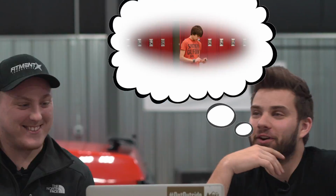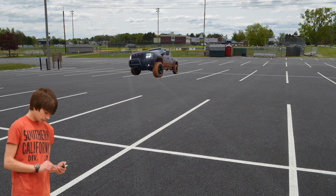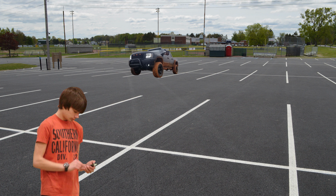Sweet. All right, we're kicking it back to my hometown. Let's see these a lot. Yes, the high school parking lot in 2013. I recall, I think this truck was there. This is a 2013 GMC Sierra 1500.